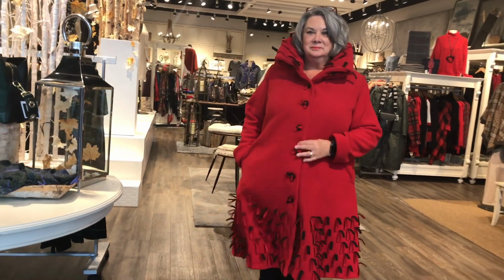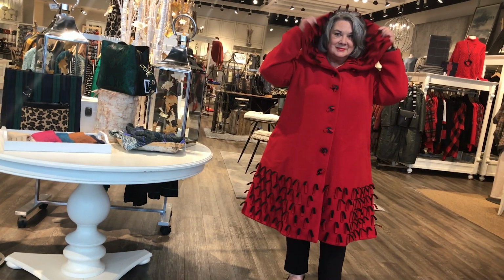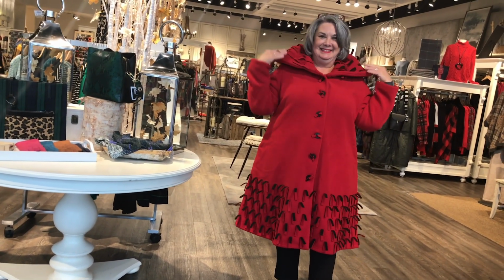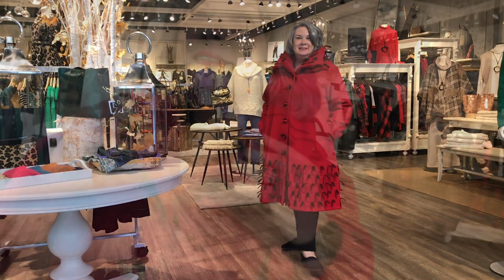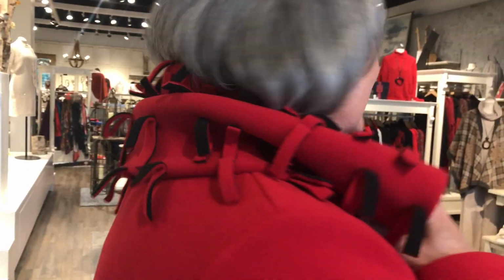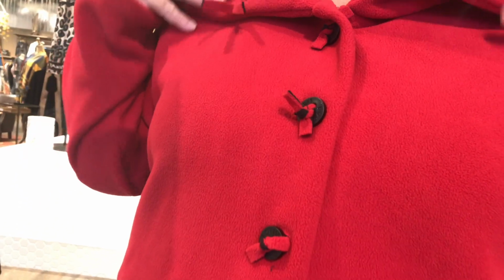Now, of course, I love these coats. These are Boris coats from Holland. We've carried them for a couple of seasons. I own one of them. I love them because they're fleece, so they're easy to wear, machine washable. They've got a lot of style. They're a little quirky. They all have a little interesting detail, and they come in great colors.